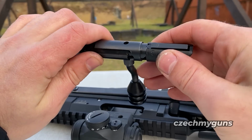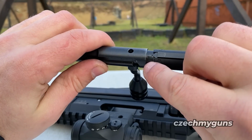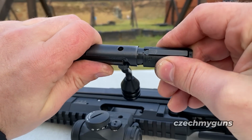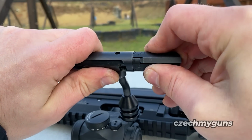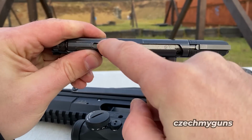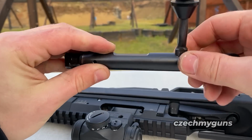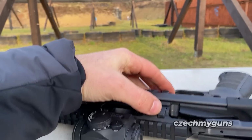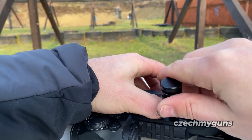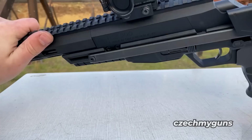So if I want to put it back, I need to find this little dot, and now I just push on the plastic cover down and turn it like this to align it with the cutout here on the bottom of the bolt. So let's put it back, and that's it.